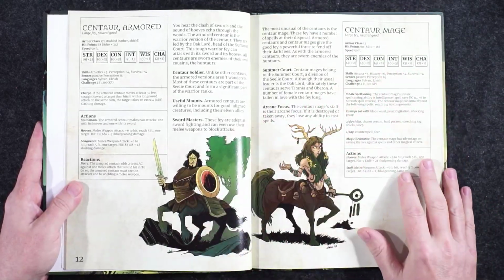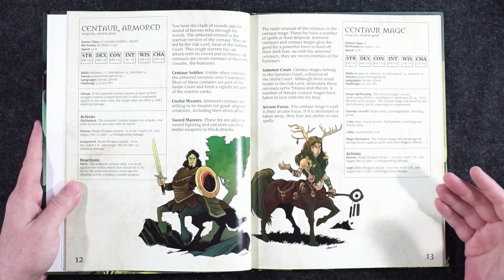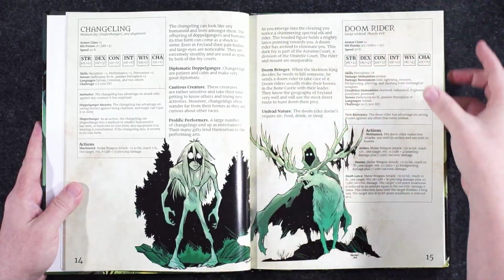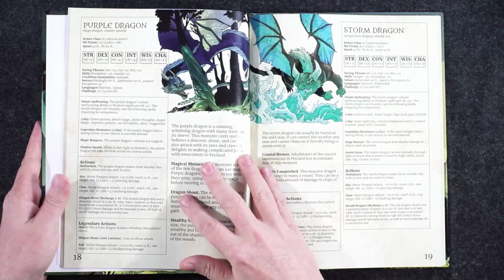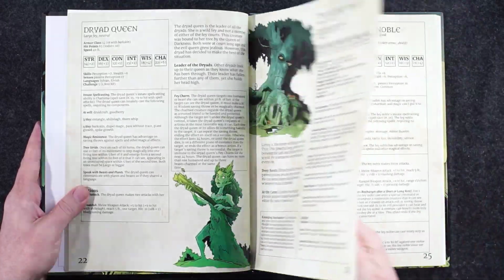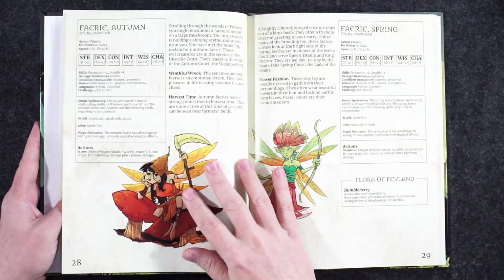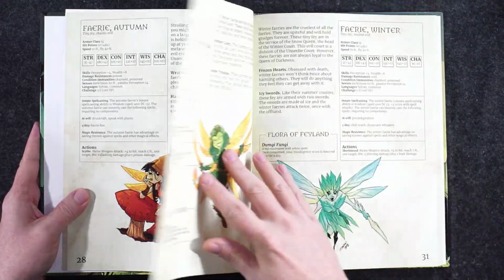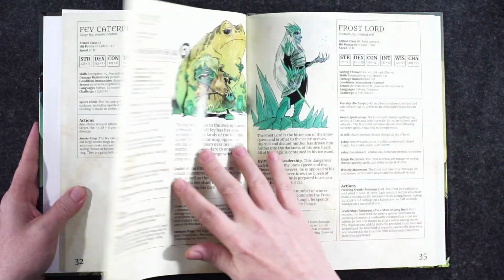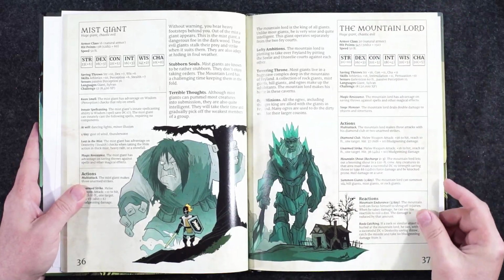So every one of these creatures is going to have some specific items about them that make them stand out, what makes them unique. So we get a bit of information about different centaurs, changelings, dream dragon. And of course, keeping in mind the whole theme of this monster book, or bestiary, whatever you want to consider it, as far as pronunciations, is all designed and focused on the Fae. Frostlord, Frog Witch. There are some really interesting creatures in here too.